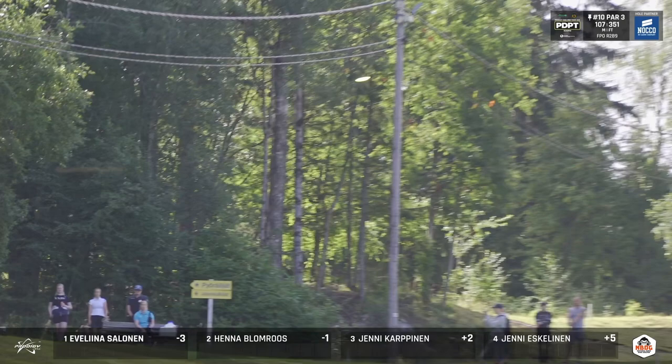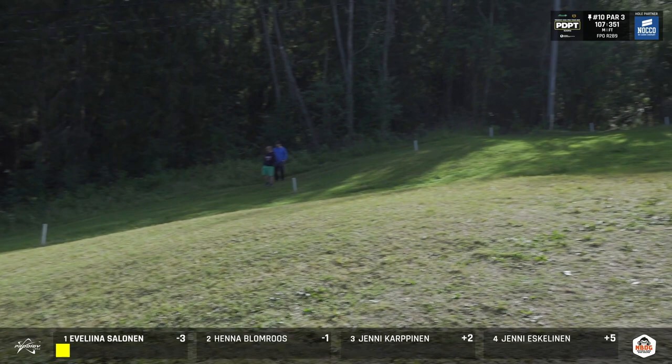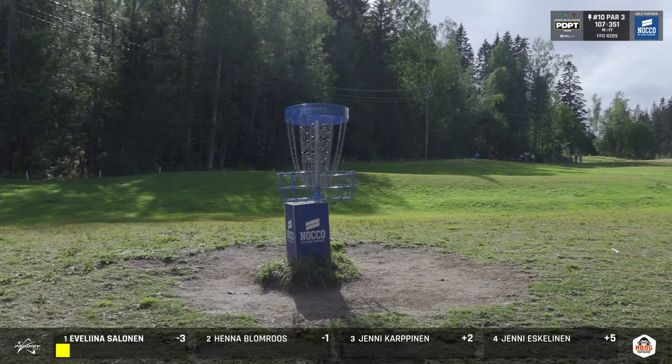Just push the edge of those woods, come back. Oh, no. And going long is out of bounds. Gosh, it's rare to see that. It's just maybe not pushing it far enough, but usually that forehand decides to settle. Coming back for par. It kind of allows Henna to be able to lay up and know she probably has to get in a stroke here.